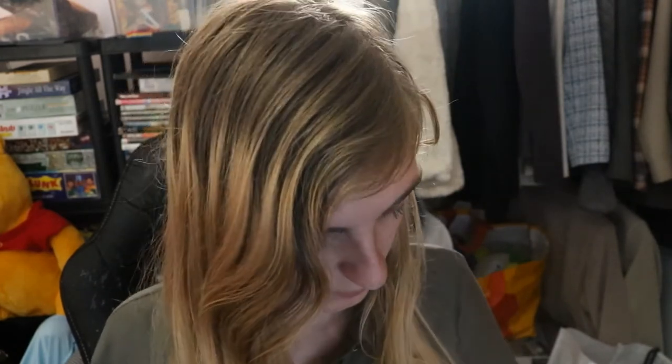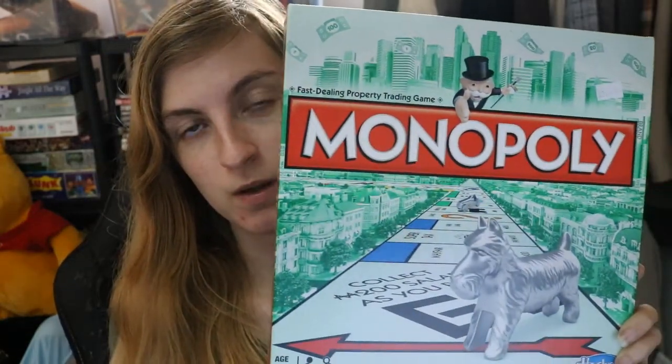I think I'm going to go into some board games next. So next I picked up a Monopoly. I don't know on this one, I've already looked it up. I paid £3.50, which, I mean, it's not that bad. This is from my local one.